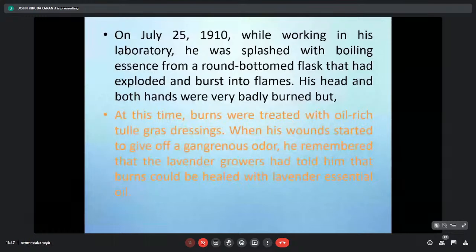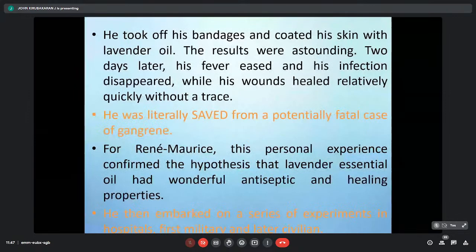So he took off the bandages and coated his skin with lavender oil. The results were great. 2 days later, his fever ceased. His infection disappeared and his wounds healed relatively quicker without any trace. So he has been literally saved from a potentially fatal case of gangrene. And because of this personal experience, he came out with the hypothesis that lavender essential oil has wonderful antiseptic and healing properties.